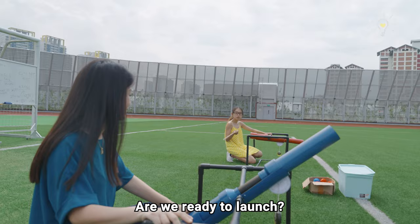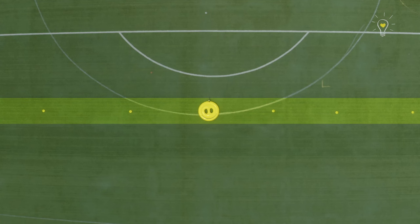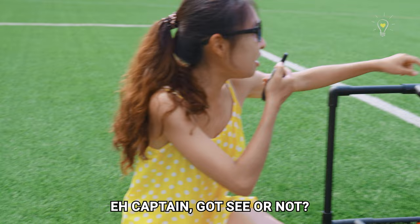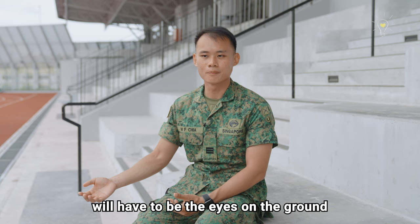Are we ready to launch? Launch what? Yes. Let's do it. Hey, Captain, how's it going? And after we fire, four observers, which in this case is me again, will have to be the eyes on the ground to guide the firers to bring the shot over the target accurately.